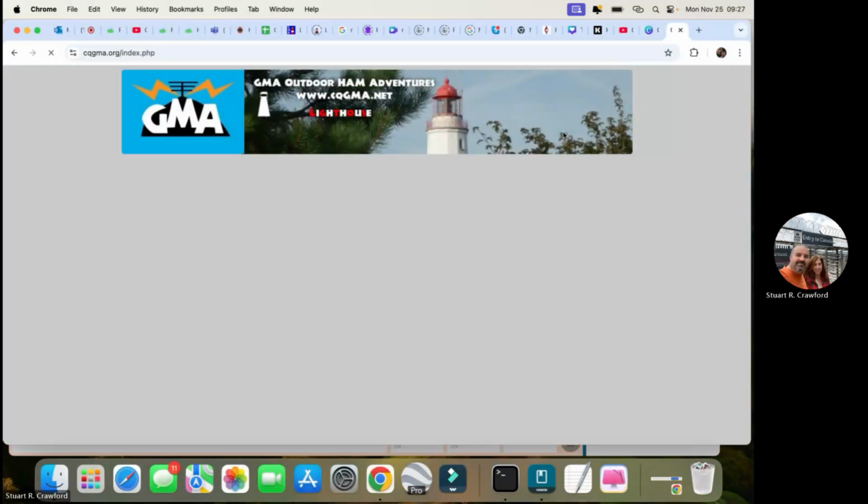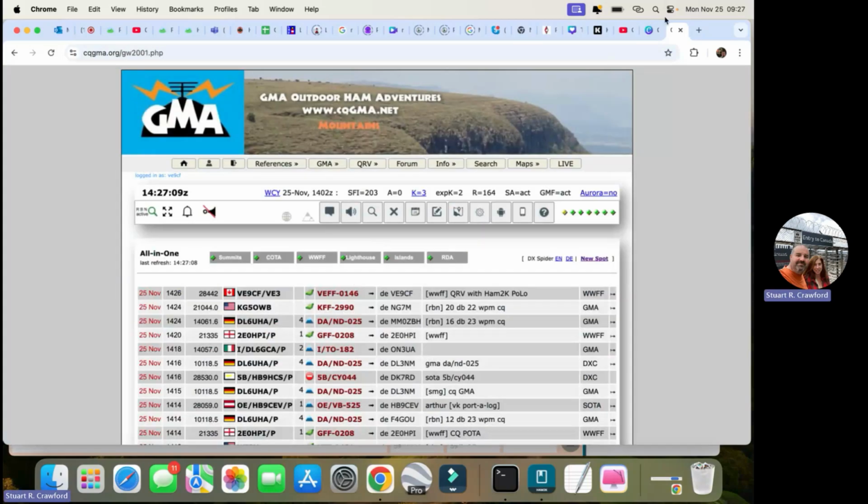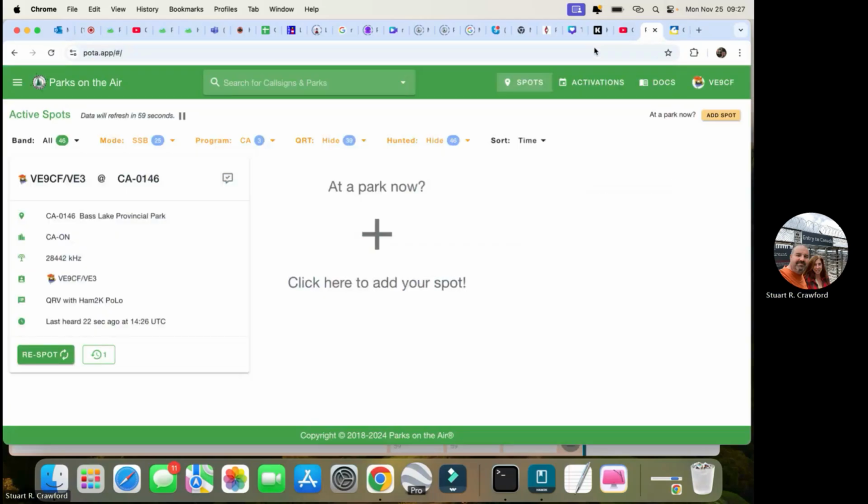And so I come over to CQ GMA, and there I am spotted on POTA. Pretty clear, right? That's the nice thing about Polo. I'll show you at the end of the video how I use it to send my logs. So we're going to activate this park.